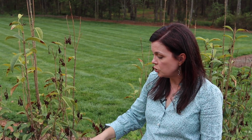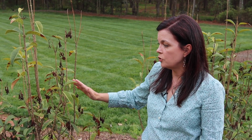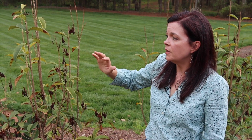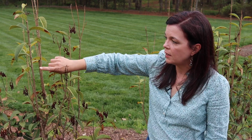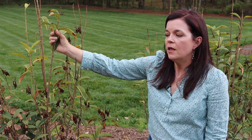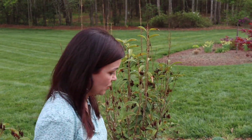So again, what I will do is I will come in here and I will trim them up. I'll probably just use the hedge trimmers, trim them, fertilize them with Hollytone, and then let them flush out. They are not dead. There is new growth popping out on the stem, so they will be fine. They just took a massive hit. It is what it is, y'all. I mean, gardening, you're just rolling with the punches, right?